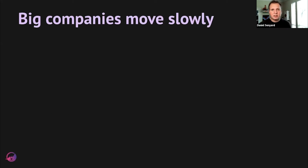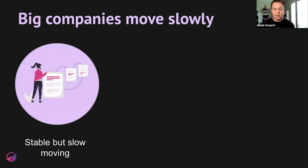So the reason we're talking about this is big companies and big vendors that service enterprises move very slowly. And there's a couple of reasons why. Stability being one. They have to be stable with these big companies that they're servicing. So the vendors have to be stable, and that means they have to be fairly slow moving by design to maintain that stability.